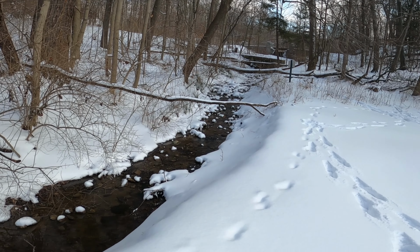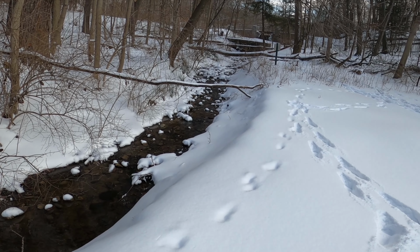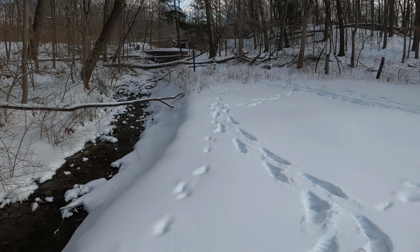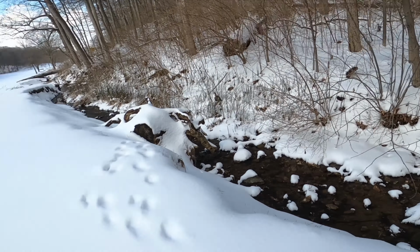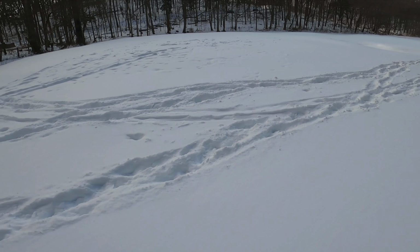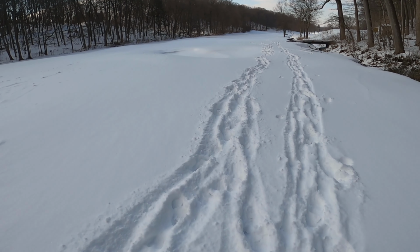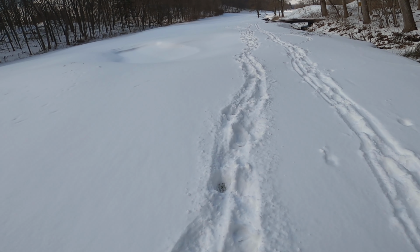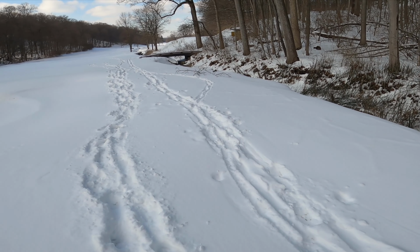Just trying to think what I could do over here. Oh my god, they're gonna eat shit. Oh. I really wanna get down in there, but I'd rather not be walking back to the car frozen, so we're just not gonna do that. Little squirrel over there.